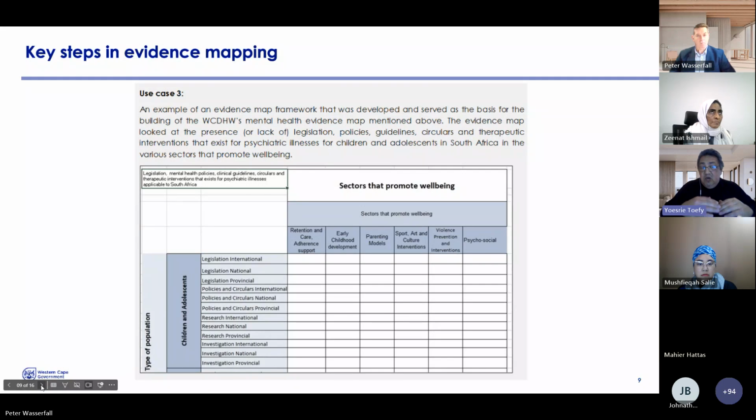For example, if you look at the x-axis, you see the sectors that promote well-being. For example, retention and care, early childhood development, parental. These are the sectors that promote well-being. And on the y-axis, you have the type of population that exists within the domain. And then what you would do is look at evidence, and for example, under parental controls, in national policy, if you find something there, then that cell would be populated. In that way, when you complete your process, you will have a clear understanding of how your evidence is presented to the stakeholders. Next slide.